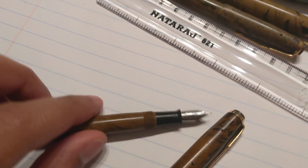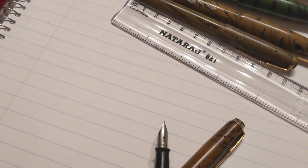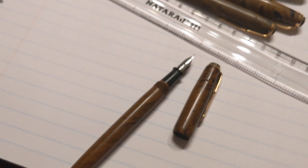I don't know what they call this nib, but I'm unable to focus this. Let me get closer. So they pretty much say the same thing.